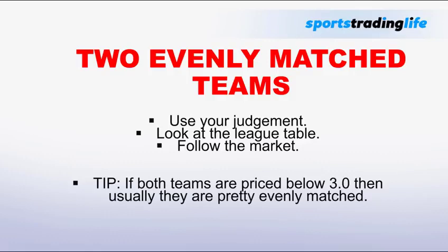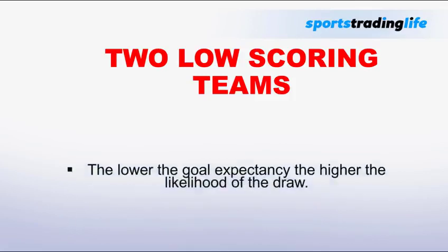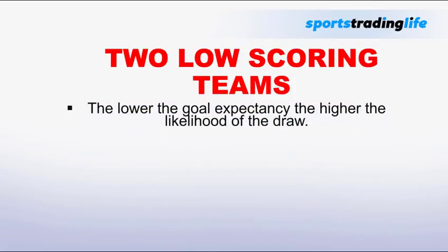And that's pretty much the market's way of telling you that, hey, this is almost a coin flip. We don't know who's going to win this. And if anything, that can actually create some value on the draw result. But of course, it's not just that. If we can also find a match between two even teams who are also low scoring teams, then we might be even closer to finding a match that is going to be a draw. Basically, the lower the goal expectancy, the higher the likelihood of a draw.